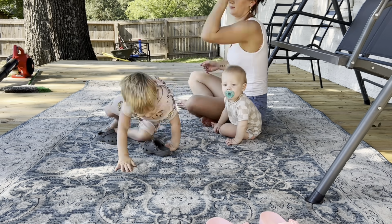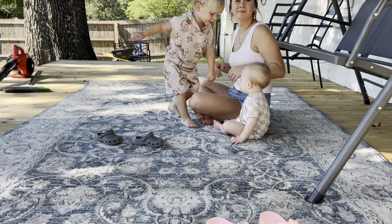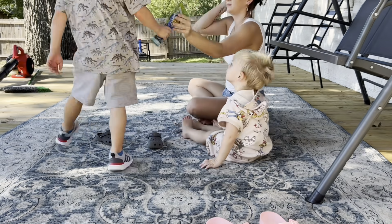Please look at how my toddler takes his Crocs off. His method is to just shake them things until they go flying.